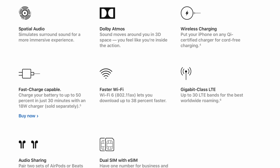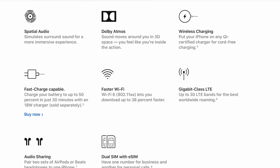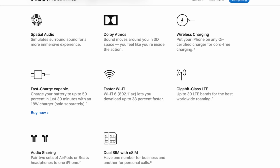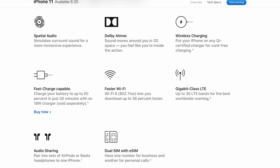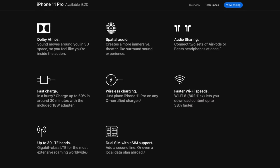Finishing off this list of similarities, both the new iPhones get Dolby Atmos. Both the new iPhones this year get spatial audio. Apple says it creates a more immersive theater-like surround sound experience. They do support faster charging each, although the iPhone 11 Pro and Pro Max do get a fast charger in the box. It's not an additional charge, like you only get the slow 5 watt with the standard iPhone 11. They support wireless charging because they are made of glass.